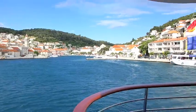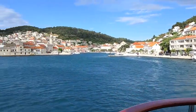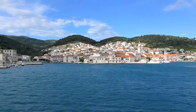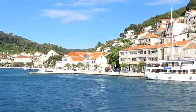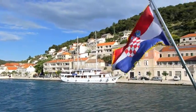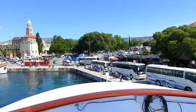Morning. Today is Monday morning, and we are headed to the town of Omis. We're going to take a boat ride in the river, and then we're going to end up in Split, Croatia today. Another beautiful sunny day, a little breezy out today, but nice day nonetheless. Off we go, a slight change of plans.